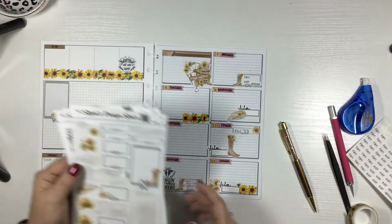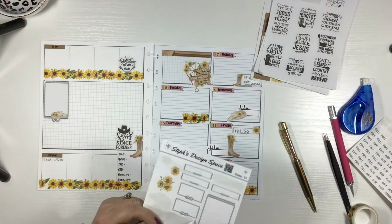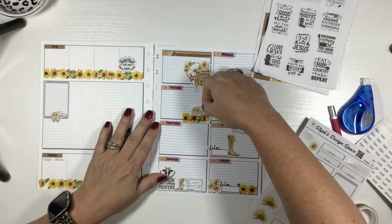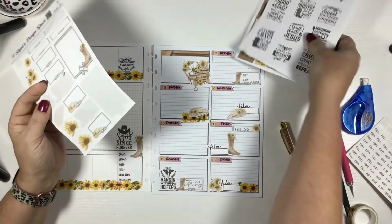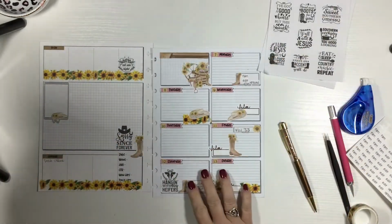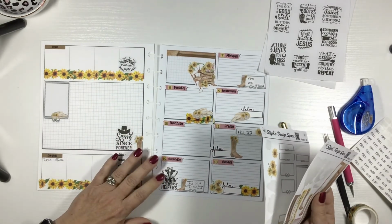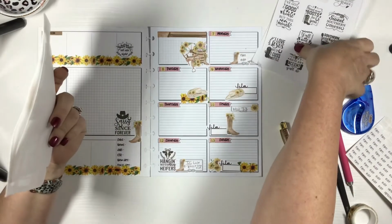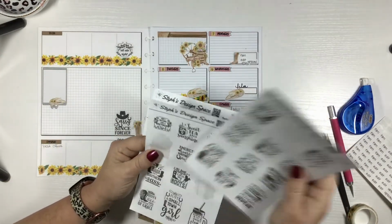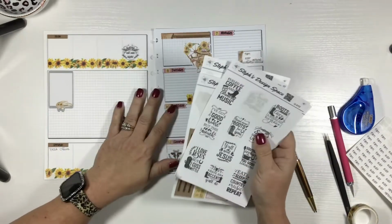I mean, I still have some decor and things that I can add around if I want to. So let me just set this hat right up on top of that. Cute. Cute, cute. Still have some boots. I'm going to save those. I might need them or use them in a different area. Sometimes I just like to leave more white space, and then as the week goes on, I can add more decor.